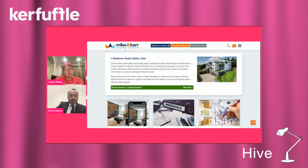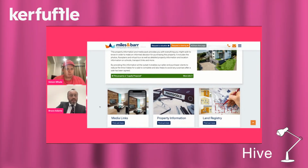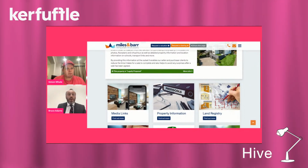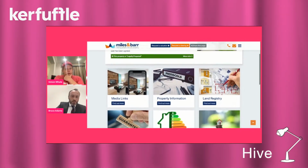So you've got an introduction at the top, a thumbnail of the property. We show a status as to whether that property is legally prepared. It provides almost a spotlight, as it were, for a property that's reached that stage. And then we've got several tiles with information. So let me talk you through a couple of these.